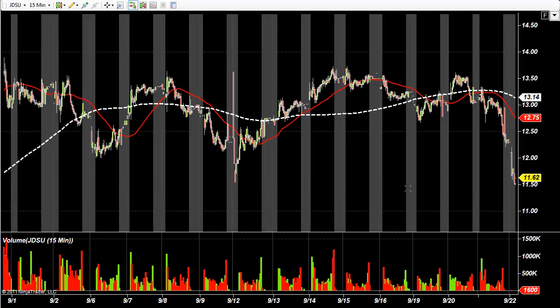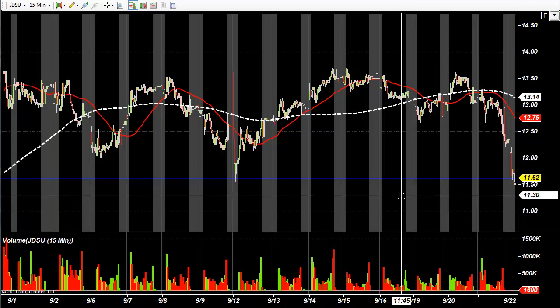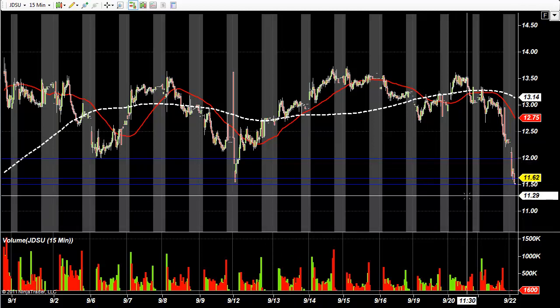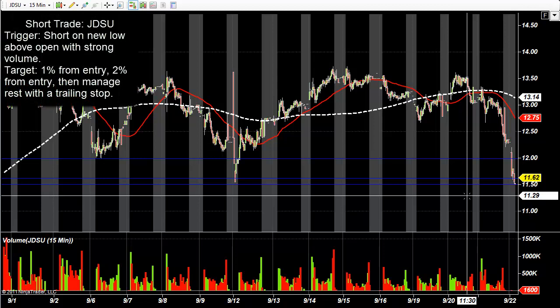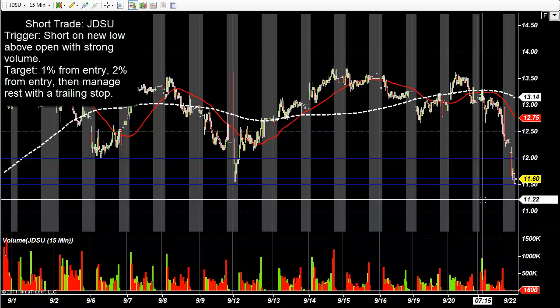And our last trade is JDSU. You can see coming down the support level. Last is at 11.62 down to 11.50 and gapping down through these support levels. So we're going to look to take this short. This could have a little bit of a bounce. See if it has a weak bounce or consolidates off the open and then fails to new low of the day. Take this short. First profit target is going to be 11 cents from your entry. Second profit target is going to be about 22 cents from your entry.